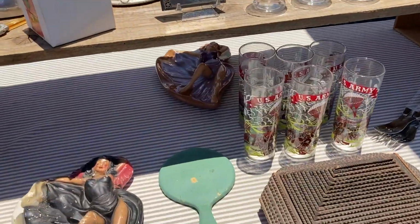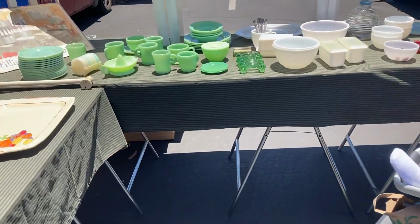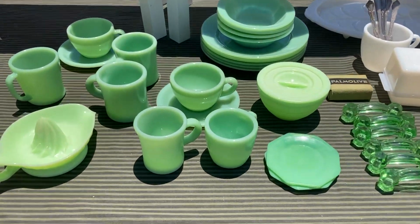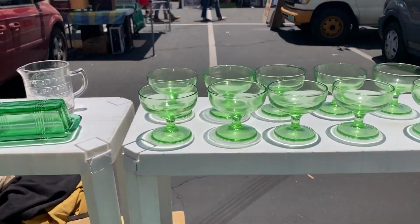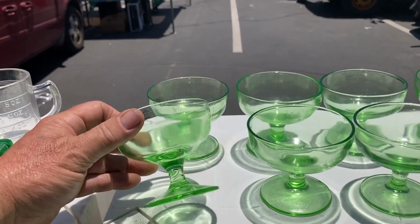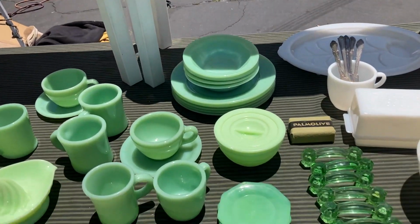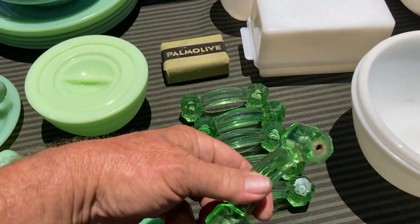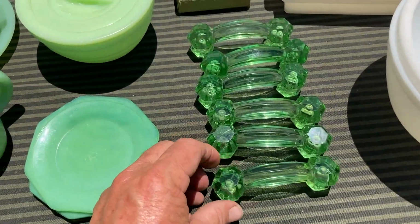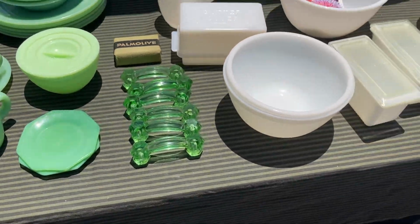That's Fire King. It's 110. The green one is 65. Thank you. He values his Fire King very highly. Little sherbet glasses. Great, isn't it? Oh, look at that. 1, 2, 3, 4, 5, 6. That's really fun.